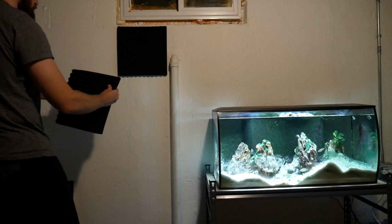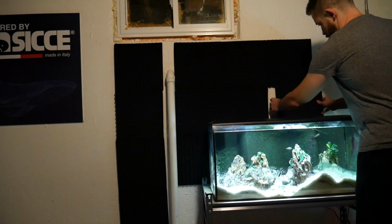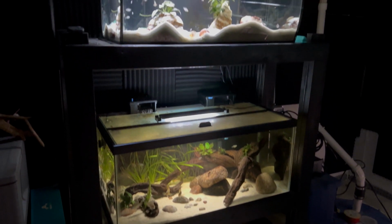I added some foam blocks for some of the audio to hopefully make that a better experience, and to kind of hide some of the unfinished walls. I also painted a little bit, but overall, there's still a lot of improvements to be made, and I'm going to be doing that here soon.